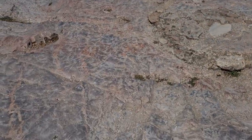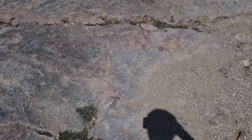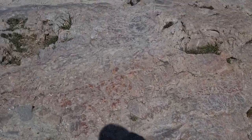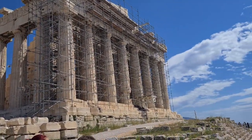Now, the flooring here is quite uneven. So I have to be careful where I'm stepping, else I twist an ankle. Let me get the side here. Alright, so now this is the nice pavement, which is safer to walk on. Okay, here we go. That is the side of the Acropolis.